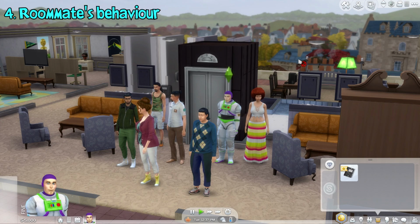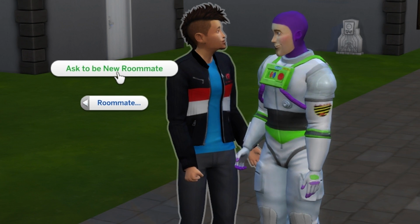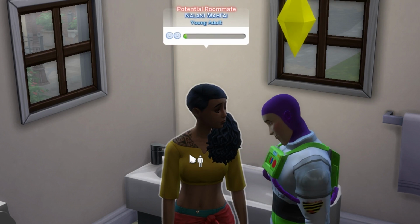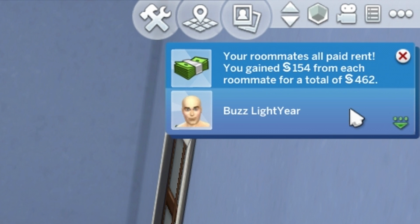You can have roommates by either living in a university dorm or adding them yourself by advertising it from your phone or asking someone to be your roommate directly. But you need to have extra beds first. If you advertise, a potential roommate will appear in your home the next day, in which you can accept them as your roommate later and pray that they'll become a perfect roommate. Once assigned, they will pay their rent every few days to lower your bill cost.